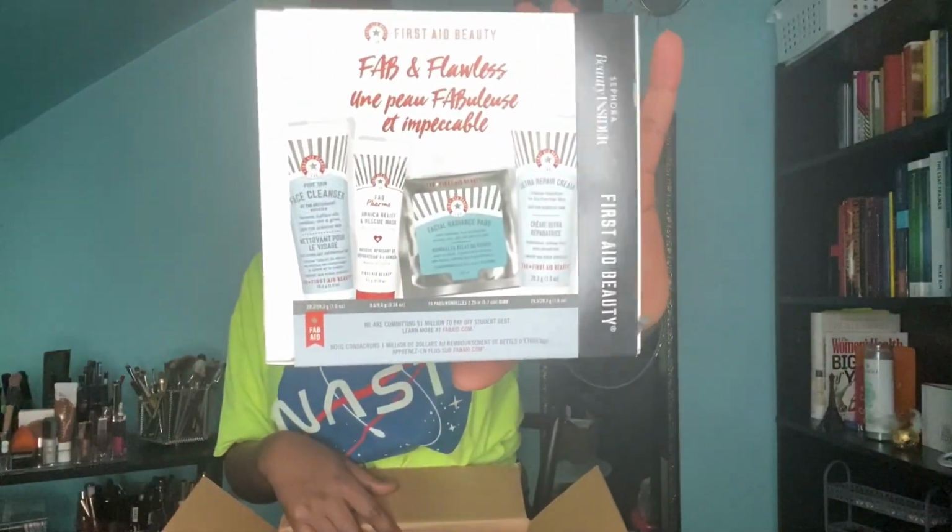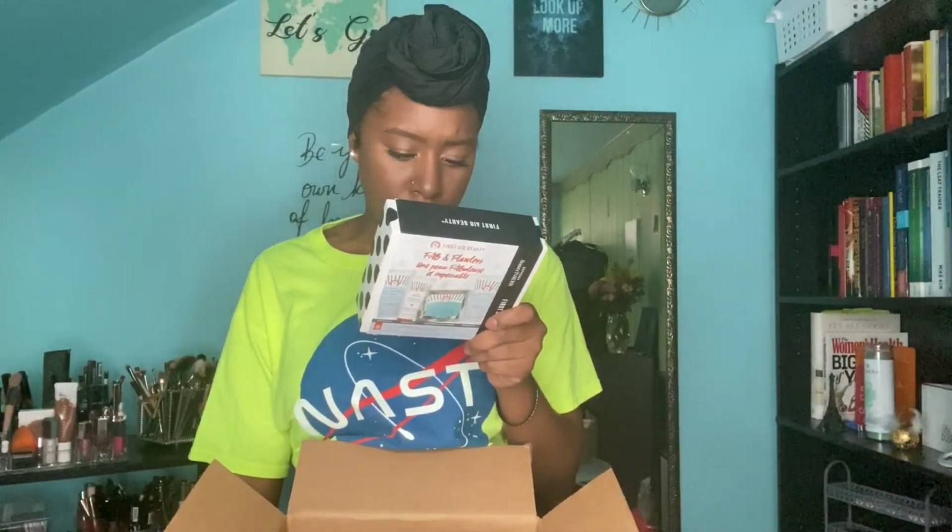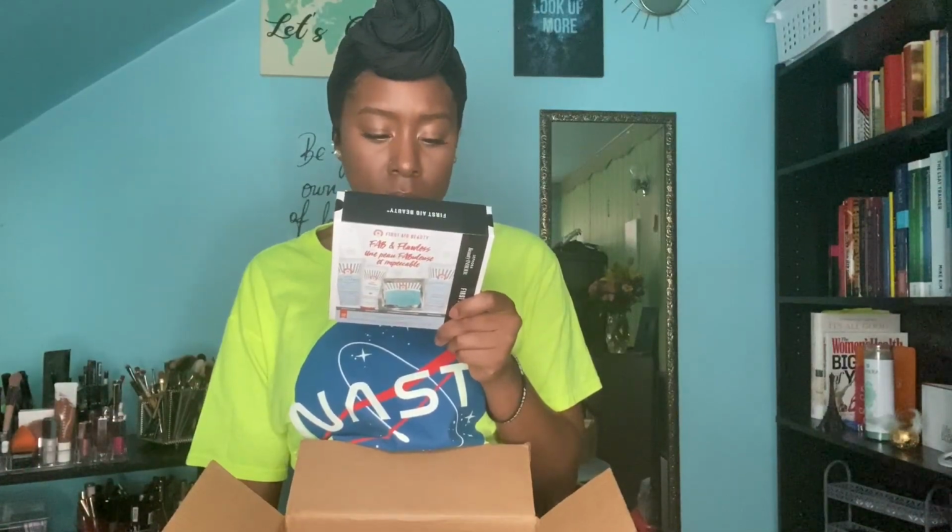Next, I have the First Aid Beauty Fab and Flawless little kit. Now, I got this with my Beauty Rewards points. I think I used 500 points for this. I got the Pure Skin Face Cleanser, which I've used before. The reason why I felt so comfortable with getting this is because I've gotten samples of this stuff in my Ipsy bags plenty of times. Like this cleanser I've definitely gotten before. The Ultra Repair Cream I've gotten before. I've probably gotten that from Ipsy and Sephora. It also comes with facial radiance pads and Fab Pharma Arnica Relief and Rescue Mask, which helps relieve redness, dehydration, irritation, stress, and tightness.